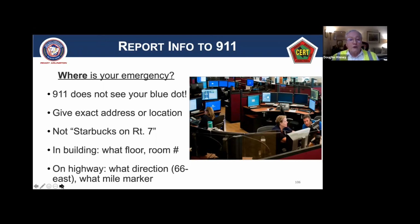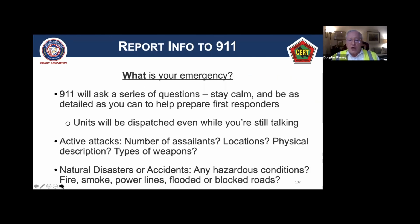Tell the operator what's going on. They are trained to work, for example, with children calling in an emergency about their parents. They can debrief people on location and help you figure it out. And it can be done. They'll ask, what is your emergency? Be concise and calm about what happened. This requires a detachment you do not feel. Fake it. Be detached and calm.